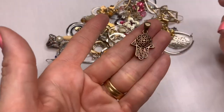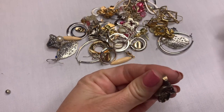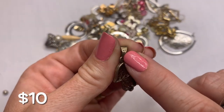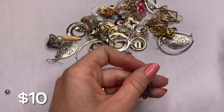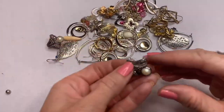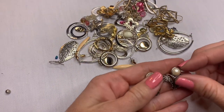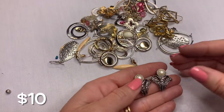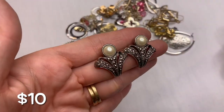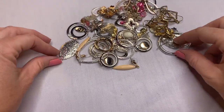We have a Hamza hand pendant. I'm pretty sure that says, yep, 925. It says it right there. So we have another sterling silver piece. It is a pendant. I'm looking quickly, so I will let you guys know on the screen if I find anything else about these pieces, but these have a really nice, classy, vintage vibe to it. But I did not see any designers.